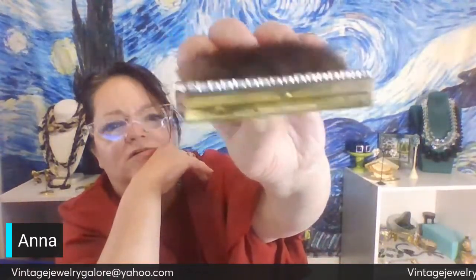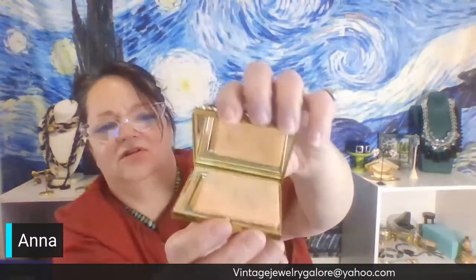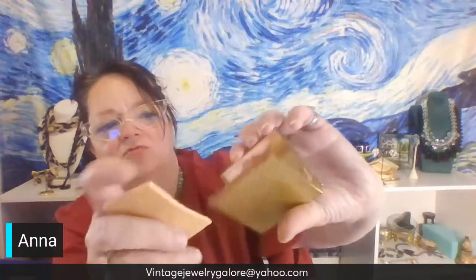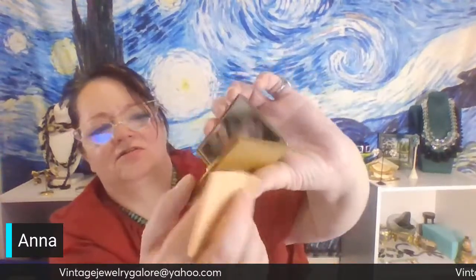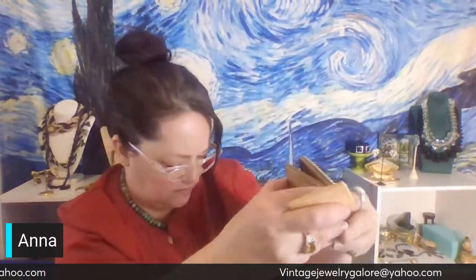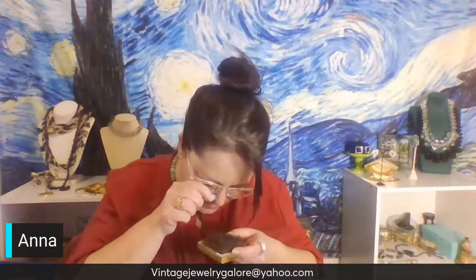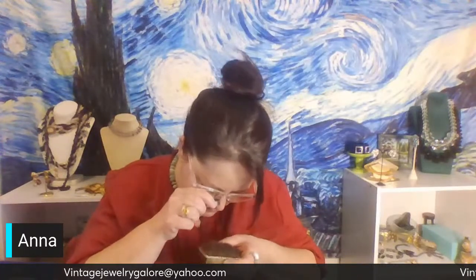Snaps open there. Push this button and it pops and it opens. And you have a button you push down in here to open that side there. It's hinged here with the hinge in the back. It's brass. Kind of interesting. Different. That's a fur. Let me see if it really looks like fur. I don't know. I think so. I think it is.